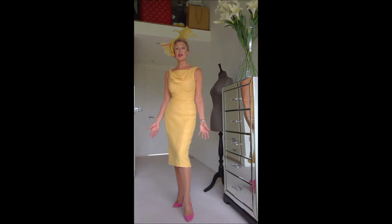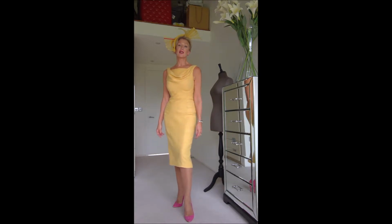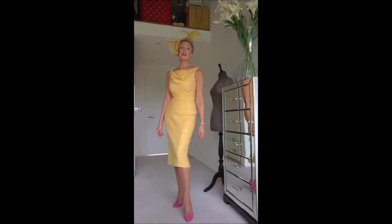If you think about gentlemen in their morning suits or a white tie or even a black tie occasion, there are certain rules in terms of the jackets, the ties, the shirts that work together, and it's really no different for women. And if you look at the Queen, Duchess of Cambridge, for example, if you look at their style rules and follow those, then you will not go wrong.